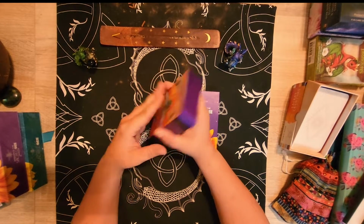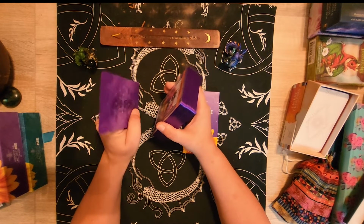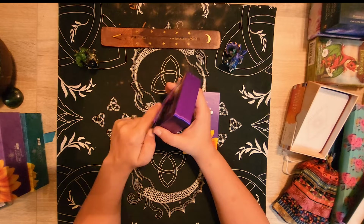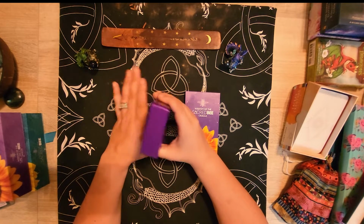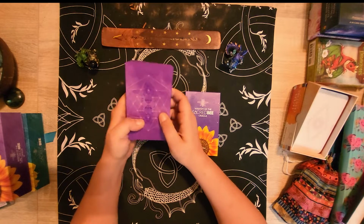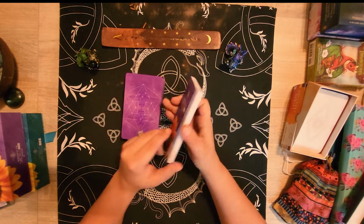I just thought about the cardstock of these reminds me of the Beautiful Creatures second edition. It's that same cardstock, except the cards are a lot smaller than that. That's exactly what this cardstock is. So if you have that deck, or you've seen that deck, or you felt that deck, that's exactly what this is.